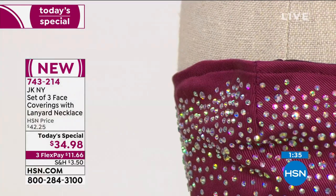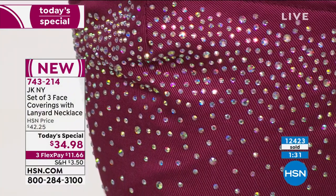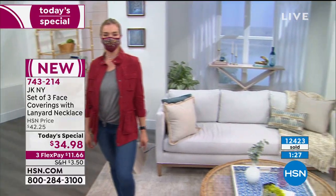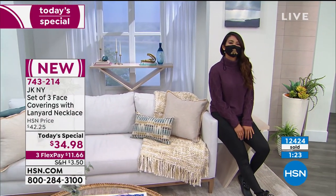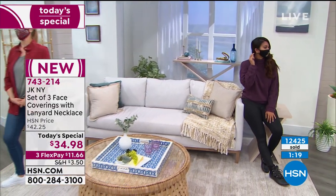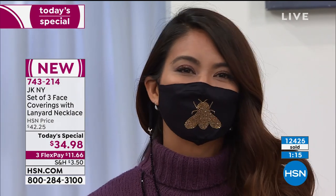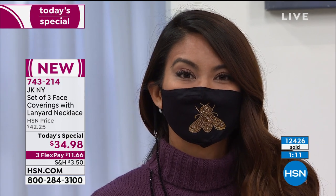Well, that's where the JKNY set of three face coverings have come in. You've got sparkle, you've got great color, you even have a beautiful beaded lanyard, which I'll share with you in just a moment. You're getting three of them. And what's great is that we learned from the early days of wearing face coverings what we like and what we don't. We want something that is adjustable behind our ears so that it's not too tight.